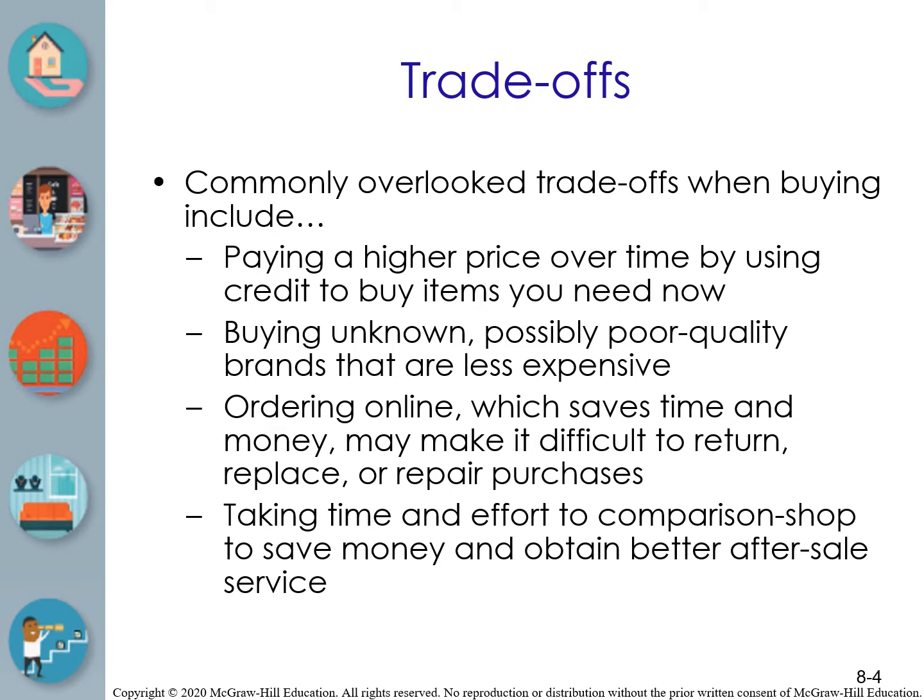So ordering online, which always saves time and money, especially nowadays, right? May make it difficult to return, replace, or repair purchases. And this goes back to buying things using your credit card online, so that you have more ready recourse in terms of returning a defective item or returning an item regardless, whether we're sending it back through the mail to Amazon, or if we buy something from a Meijer or some other department store online, we can return it to the store. All these things are, ordering online is easy. However, returning something that you order online is not always quite so easy.